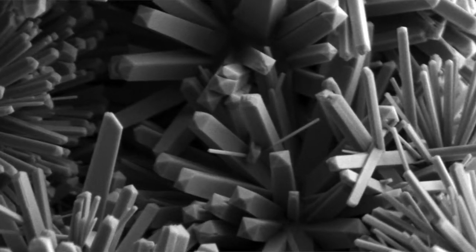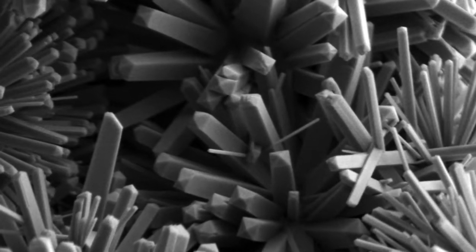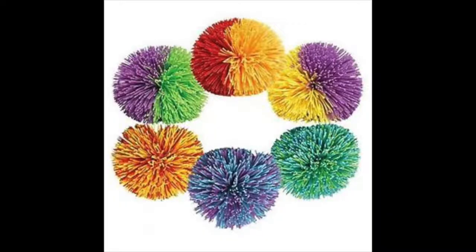Fun fact, a professional chemist named Becca Putens has made incredibly small, nanometer particles shaped just like Koosh balls. She calls them nano Koosh balls. She makes them by putting a very specific mixture of chemicals in a metal jar and heating it up. As it cools, it forms a bunch of nanorods spiking out from a central core.